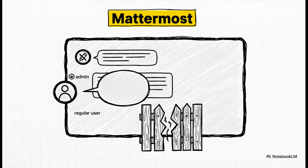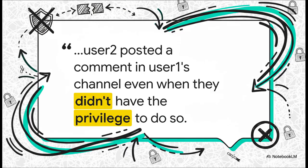Next, let's look at the communication platform Mattermost. In this case, a user discovered they could completely bypass channel permissions. So, those company-wide announcement channels that are supposed to be read-only? This flaw meant anyone could post in there, spreading whatever they wanted. The bouncer just wasn't checking for that VIP pass. And just as the hacker who found it said, they could post in a channel where they simply did not have the privilege to do so. I mean, that's a textbook breakdown of access control. The rules were written down, but they weren't actually being enforced.